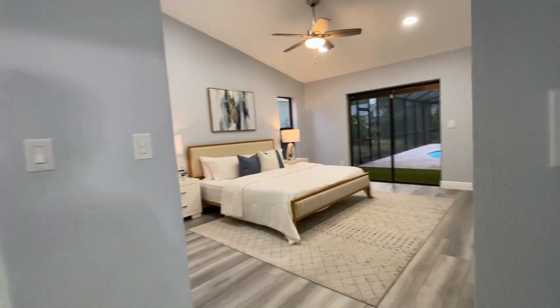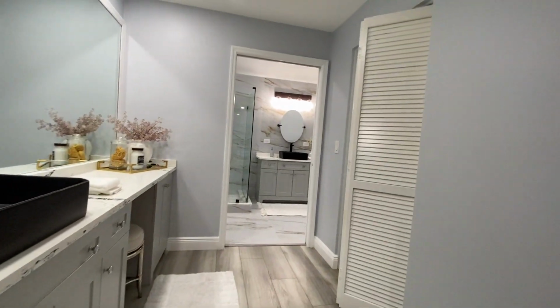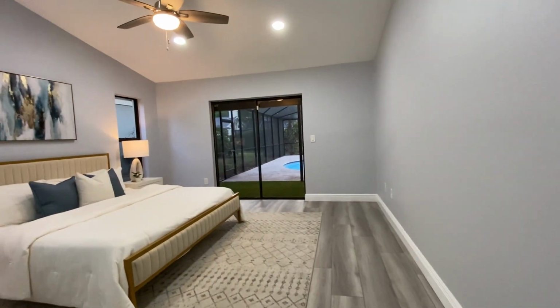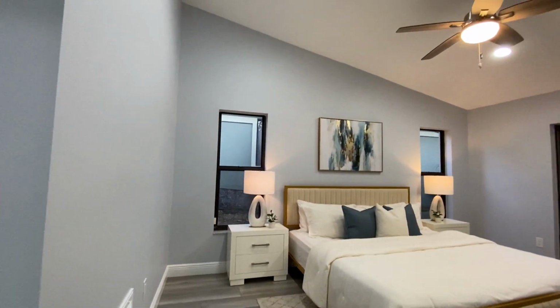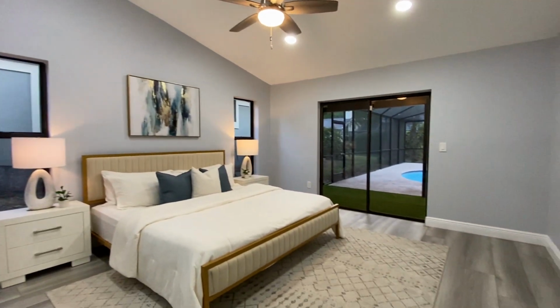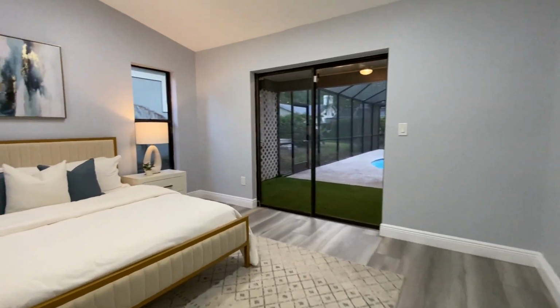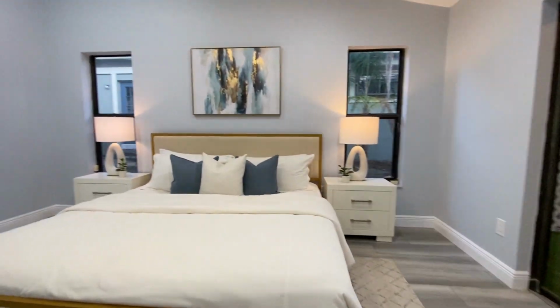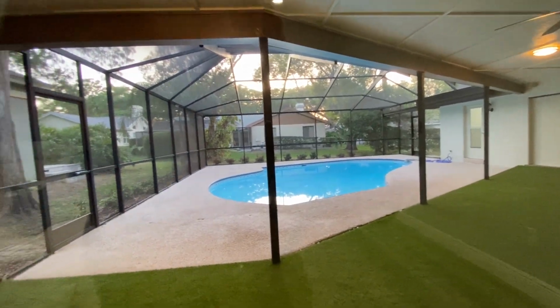The private master suite has a sitting area with views and access to the pool. It features a dressing area with his and her walk-in closets and a makeup counter with a custom sink. The spacious master bathroom has a standalone custom bathtub, oversized walk-in shower with dual shower heads and glass doors. This home has a split floor plan with great flow and natural light.